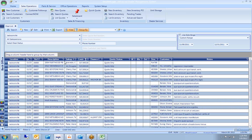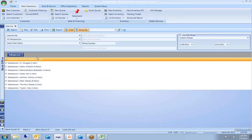Once again, we'll do a grouping here, group it up by the salesperson. Then we can work with our salespeople on calling on these particular quotes that are outstanding, and just see if the customer has purchased yet or has another opportunity. So that's another way for you to look for opportunities to elevate your sales.